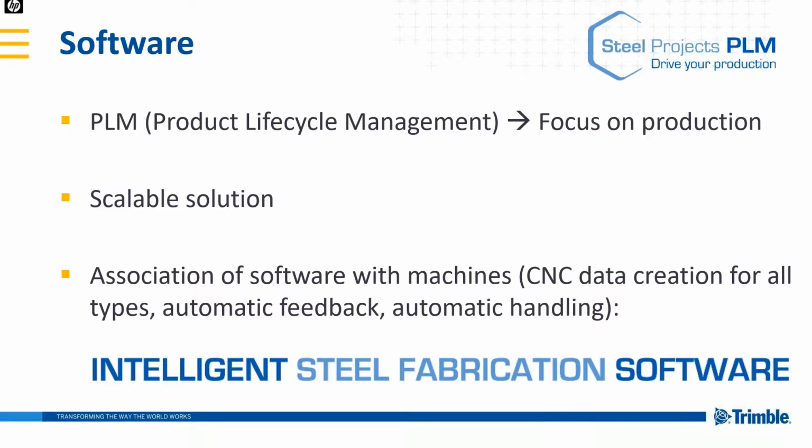Our association of software with machines, in other words, our CNC data creation for all types of machines with feedback, is really what we call the intelligent steel fabrication software. And as we walk through this, we'll see exactly why we are so unique.